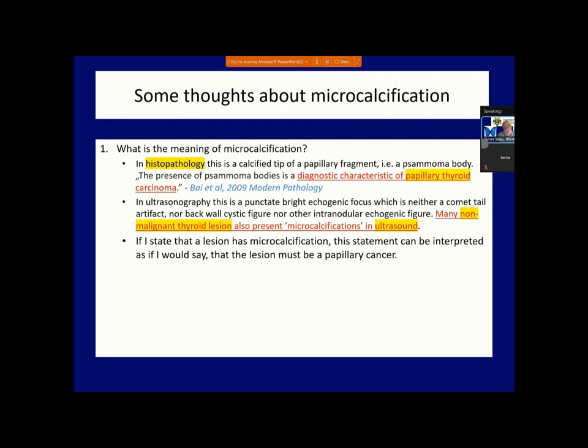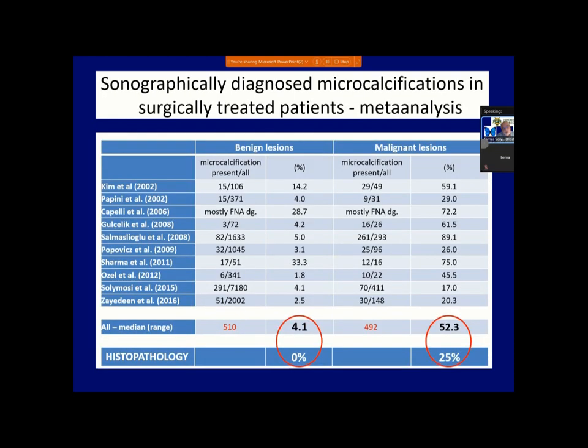If we were to take the meaning of the words seriously, except for a single professional society, no guideline takes this seriously, then the ultrasound diagnosis of microcalcification would be the same as diagnosing a papillary cancer. Now I show again the previously presented meta-analysis with the extension of the reality, that is, the histopathological findings. Indeed, no benign lesions present with psammoma bodies, while only 40% of papillary cancers have microcalcifications. So, less than half of sonographically diagnosed microcalcifications are indeed microcalcifications.